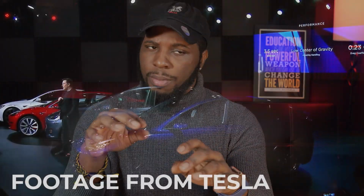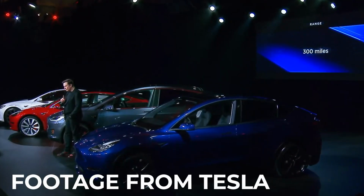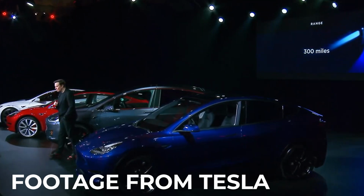Now, the other reason why I was looking to upgrade to the Model Y was they had a refresh. You see, the Model Y was initially unveiled in March of 2019 and delivery started in March of 2020. Both the Model 3 and the Y share a large majority of the same parts, around 70% or so. And the Model Y got a refresh in 2021 that included a lot of changes that I was looking for.